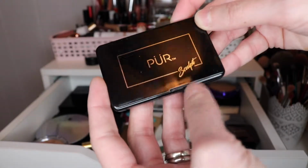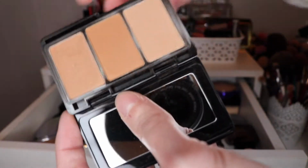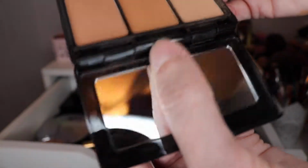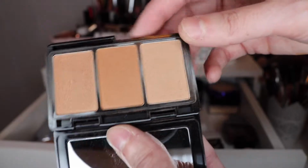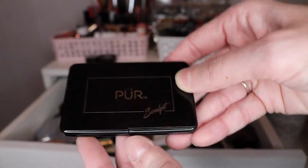Next I've got this little Pür, this came in a duo with a little highlighting set, but this is the Sculpt side of that little set. And it does come with a luminous bronzer, a matte bronzer, and then a satin bronzer right here. So really, really nice little bronzing palette. This would be great for travel because it is about the size of a credit card, so really nice for travel.